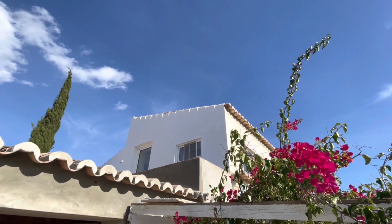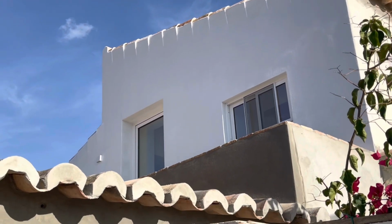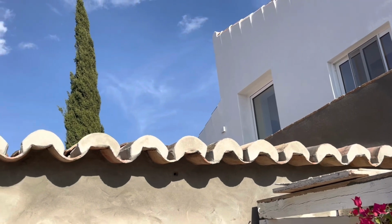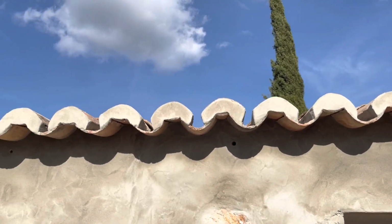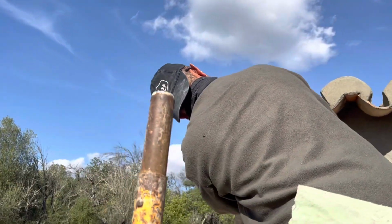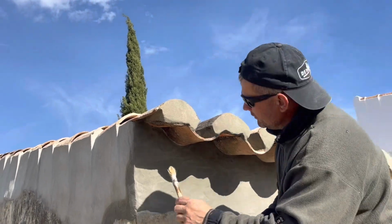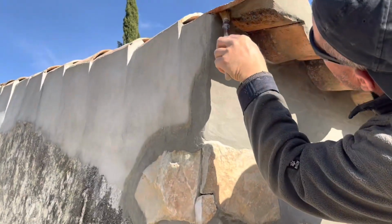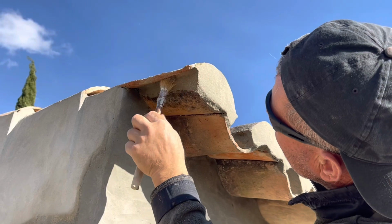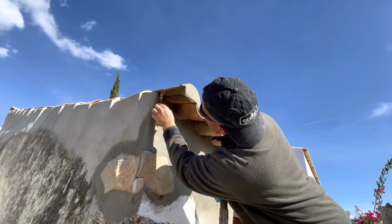Saturday afternoon, blue sky, as you can see, and Ivan finished the roof tiles. He rendered them very nicely, up until the end. Here you see him just rendering the last one, very carefully, even in the edges. Good job by Ivan on a Saturday afternoon.